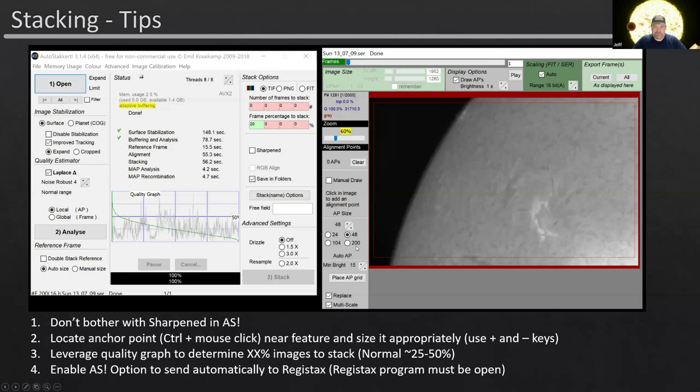It seems to work for me. The only thing that I do play with occasionally is this minimum brightness. The reason why I do that is because occasionally the prominences that will show up on this black region are very, very light. If it can't recognize that because the minimum brightness is too high, it will ignore those. And I want to make sure that it's stacking and aligning on those features as well.